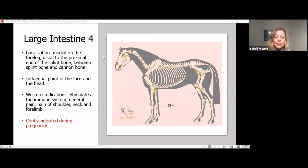Another point that is good to include if you want to address ulcers is large intestine 4. It's medial on the foreleg, distal to the proximal end of the splint bone, between the splint bone and the cannon bone.